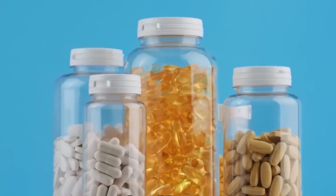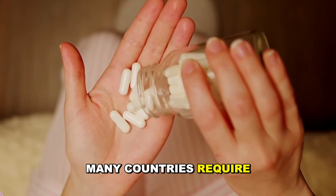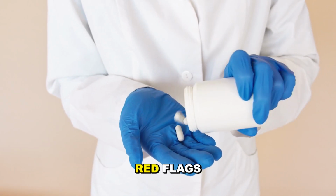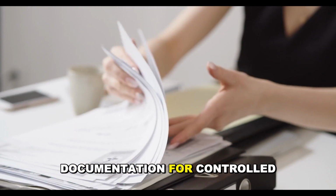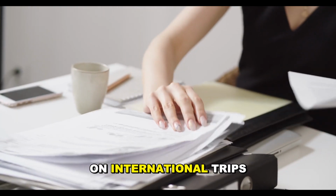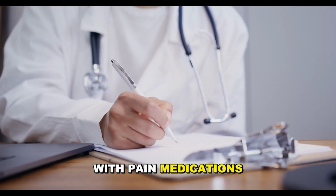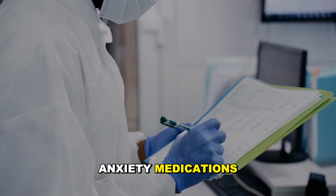Mistake 4. Traveling internationally without proper labeling. Many countries require original pharmacy bottles. Unlabeled containers raise red flags. Mistake 5. No documentation for controlled substances on international trips. Get doctor's letters before traveling abroad with pain medications, ADHD drugs, or anxiety medications.